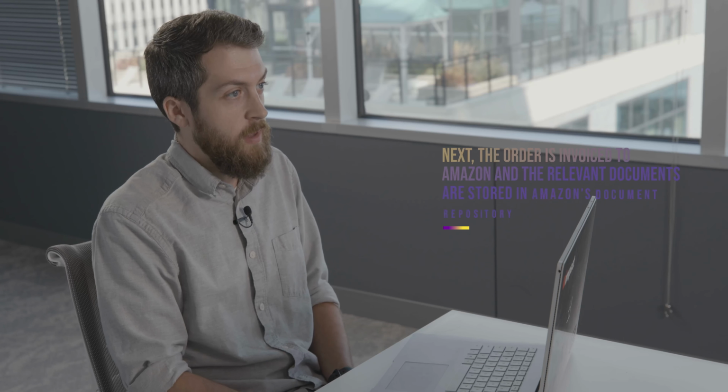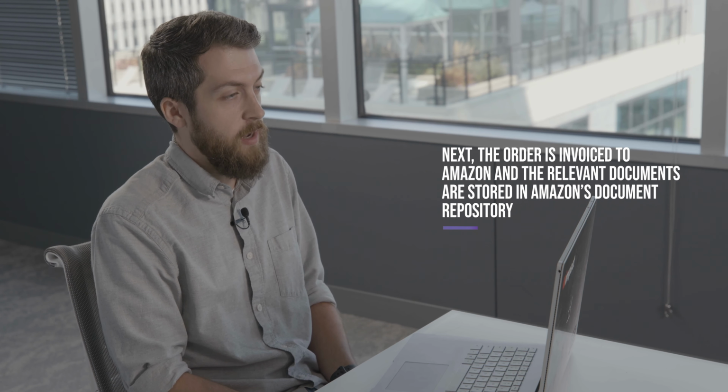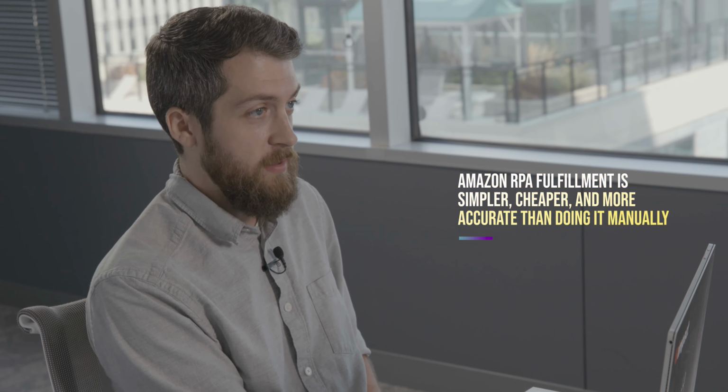So then it would be invoiced to Amazon. After that, we're going to take all these relevant documents and store them into their document repository so that they can then find them later. And then also we'll put notes into the ERP system noting that the order got shipped out and that it's been invoiced. So that's how the RPA fulfillment process works.